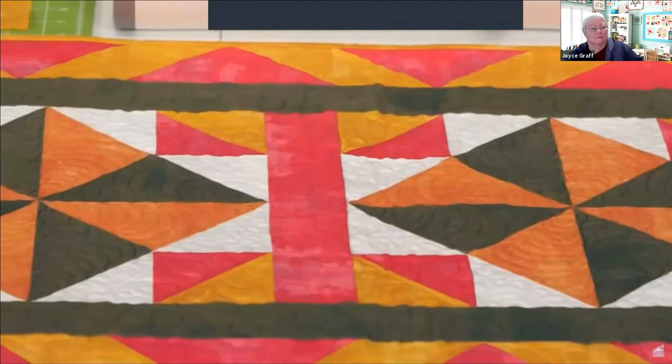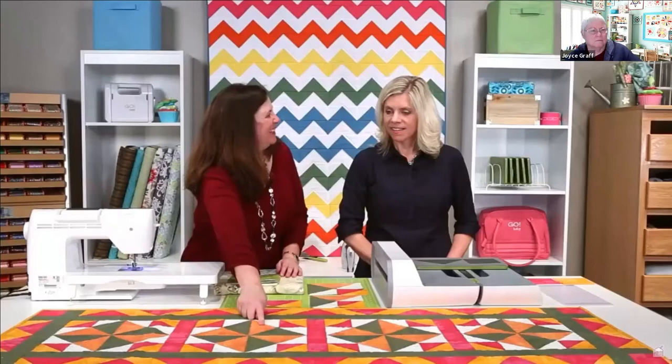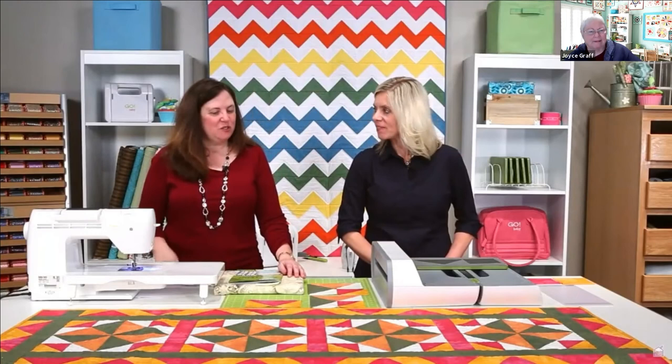And what I really like about the project are a couple things. One, you have 2 different borders, really. So you've got other border ideas there. And are there really Flying Geese units in here? Yes, isn't that amazing? It's the quarter squares and the half square triangles. So just used in a different context, what you can make.